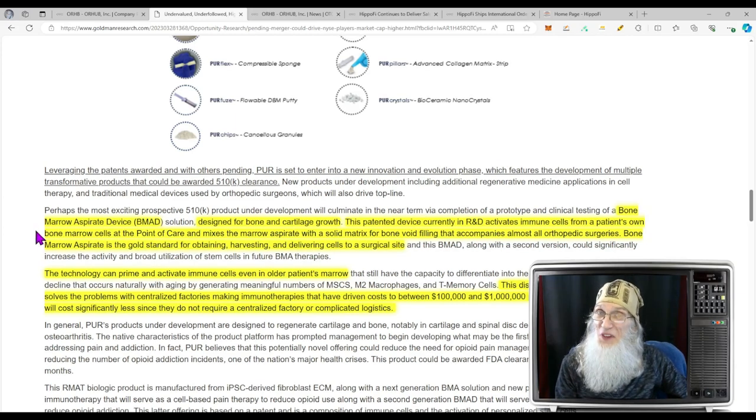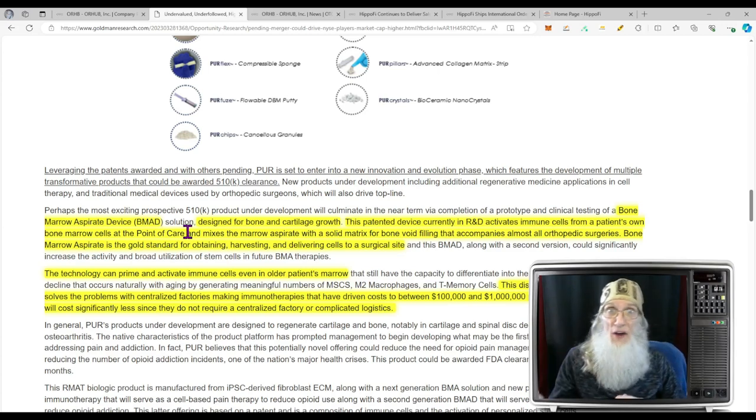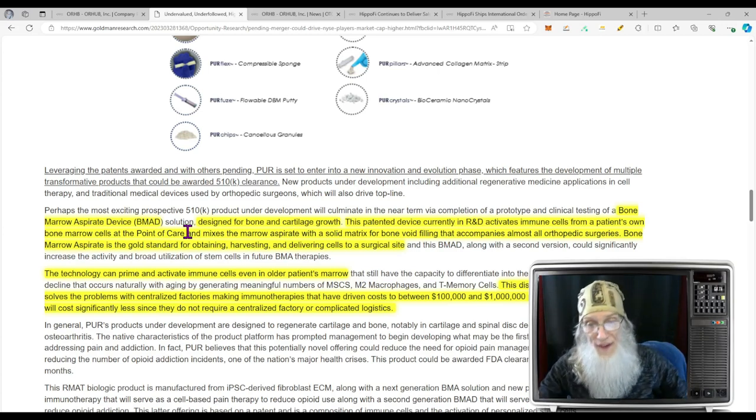Now, the company's got themselves a hot device. This is the bone marrow aspirate device, known as BMAD. This is designed for bone and cartilage growth, like all their products are. This patented device, currently in research and development, activates immune cells from a patient's own bone marrow at the point of care. Think about that, folks. We're getting our cells from ourselves, not from cadavers or foreskins. And more than that, we're getting them here, right now. We don't have to wait for them to come from a factory.